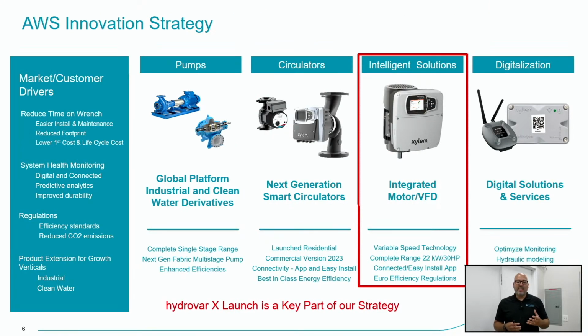With that said, that led us to some high-level innovation strategy at Xylem. You can see there in the red box, in our intelligent solutions or monitoring controls group, we are focusing on integrated motor VFD technology. And the box to the right is digitalization as well, which is around that condition monitoring space. A separate product called Optimyze measures temperature and vibration to give you some early warning indications of potential failures.